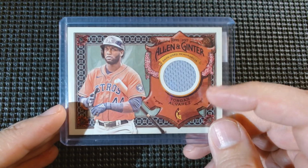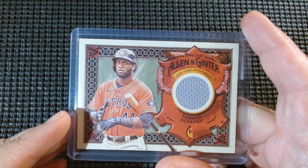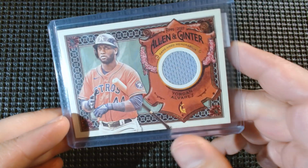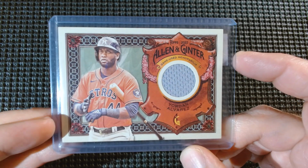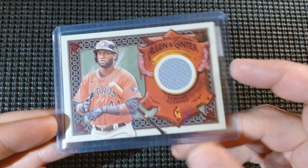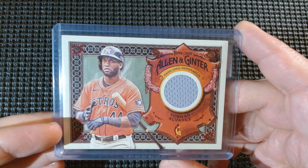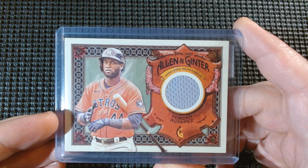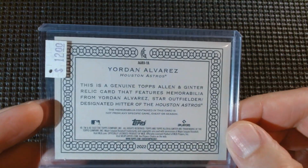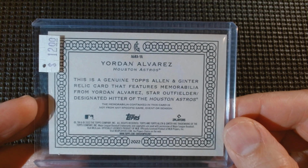And then these relic cards from 2022 are just beautiful. I love that design, the little circle thing going on there. Like I said before, it reminds me of the code cards from the early editions of Allen & Ginter way back when. Some of the regular base cards had a similar design on it. I think it was a red herring for the code breaker that they used to do. But nevertheless, there's some game used memorabilia of Yordan, and I'm plenty happy to have that. So pretty standard on the back. That's cool.